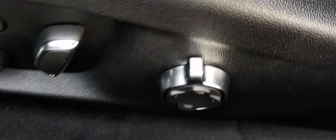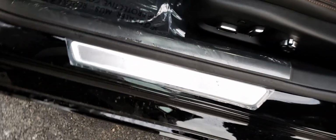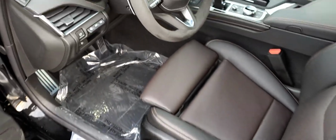We got the massaging seats. That's what that little button's for. We got special V door sills.